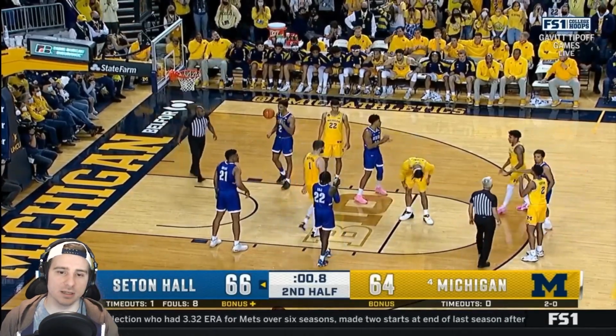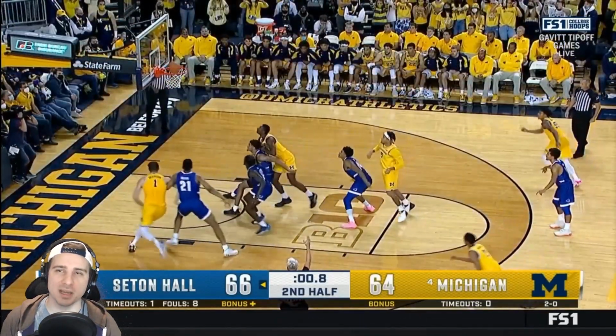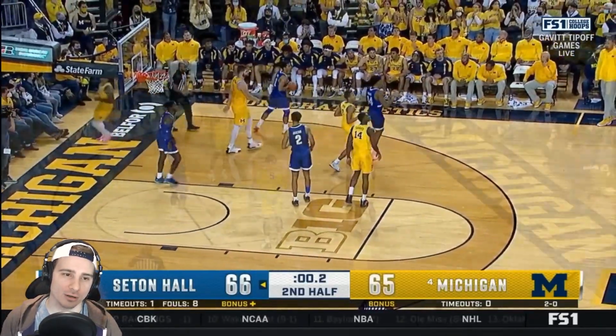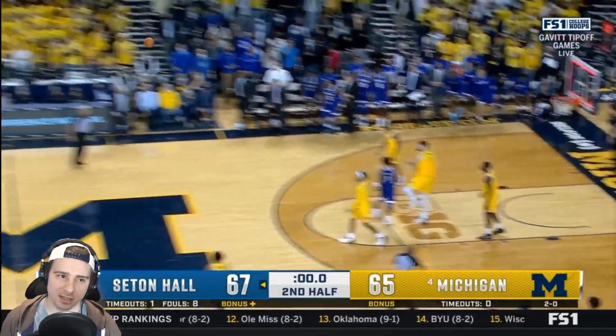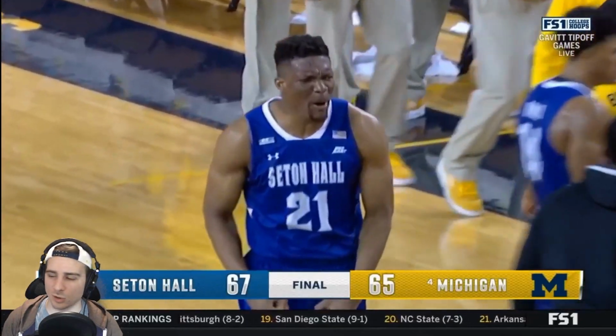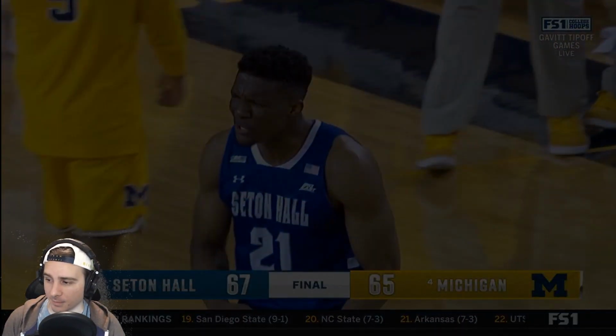0.8 seconds left. He feels it. Tries to miss the second one. Makes the second one, right? Come on. Brutal. And then it's essentially game over. Missed a free throw, moonshot for Dickinson, and that's it. Game over. Good game. All right, 2-point loss. Number 21's fired up, appropriately so. Big game for them. Big game on the road, and Michigan drops a close one.